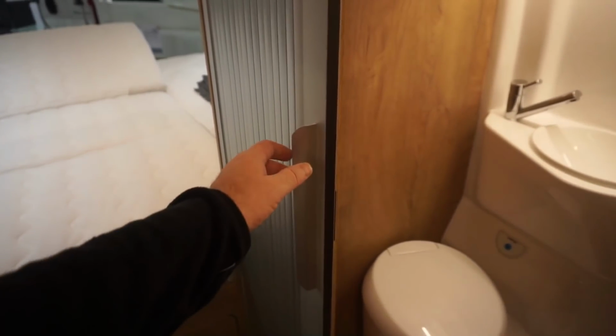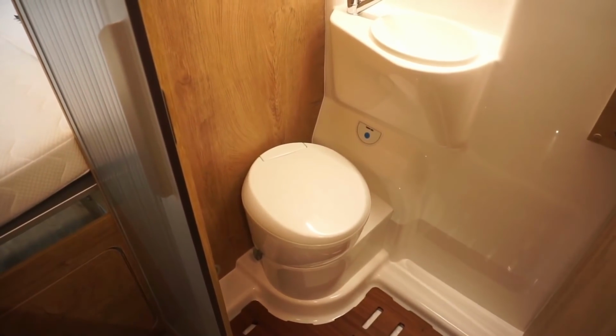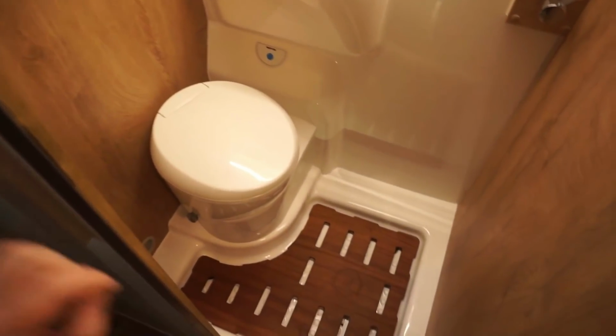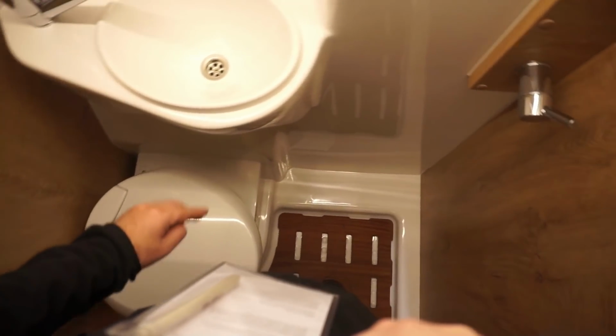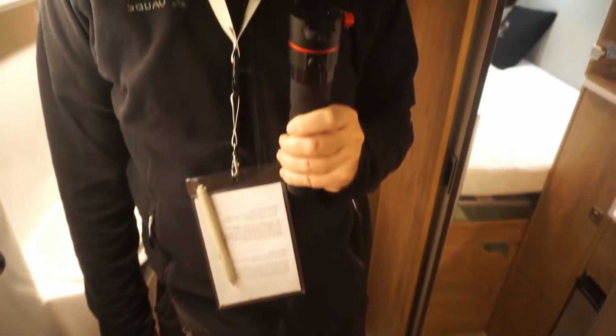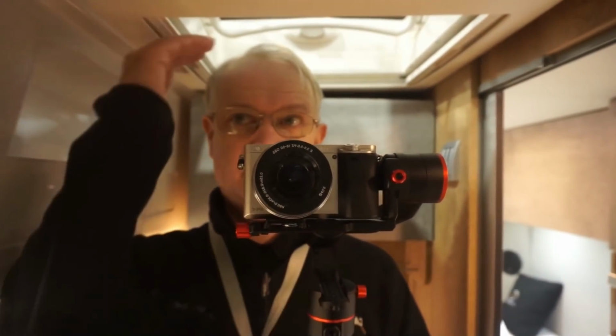Here we've got a sensible sliding door, toilet and duckboard in the shower. I'm going to walk in the shower now. So you can see me, and obviously I'm standing on the duckboard, which you wouldn't be doing if you're taking a shower, but you can see there's not much room.